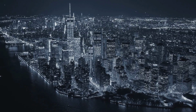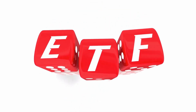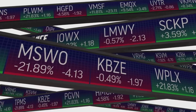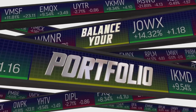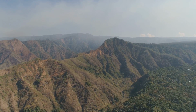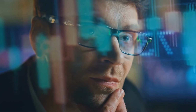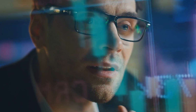Now let's illustrate with an example. Consider a portfolio with 3 ETFs. One tracking the S&P 500 for broad exposure to large-cap US stocks, another following the MSCI EAFE index for international developed markets, and a third tracking the Bloomberg Barclays US Aggregate Bond Index for exposure to the US bond market. This mix provides diversification across asset classes and geographical regions. Remember, the key is to choose ETFs that align with your investment objectives, risk tolerance, and time horizon. A diversified portfolio using ETFs can help you weather financial storms and achieve your investment goals.